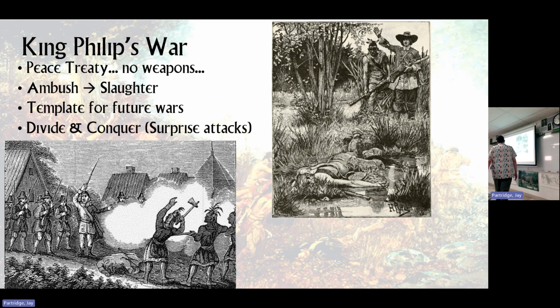I like how they draw. This is a wood block carving. They make a wood block, and then they use it to stamp paper in a printing press. So they make it seem like this organized line, like it's a fight. No, it was just a slaughter. And they ran them all down. They killed Metacomet, you name it.